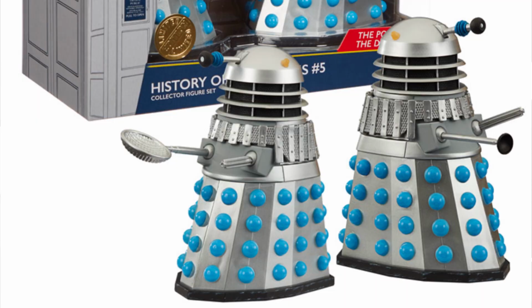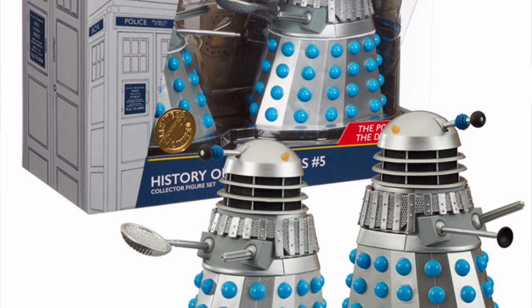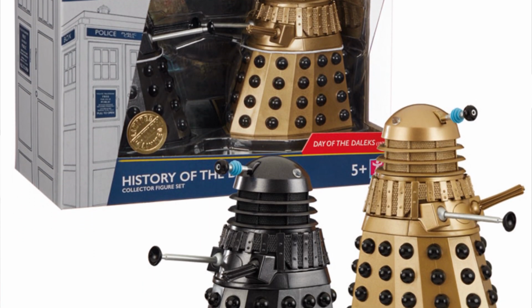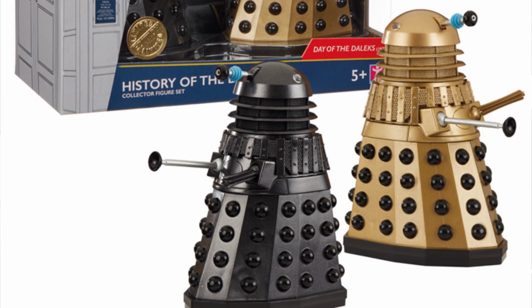But I am, at heart, really a collector of Daleks, so I'm going to try and get the 2 new Dalek sets that have come out. I'm trying to restrain myself somewhat and not buy everything because I have absolutely no room or the funds for that, but we're going to try and find the Dalek sets today. They are History of the Daleks sets 5 and 7. They missed out 6, apparently because those ones are similar and they want to release them at different times. So stay tuned, as today we're going to try and find these sets out in the wild and hopefully manage to get some before the eBay scalpers do.